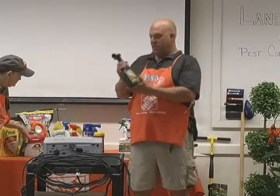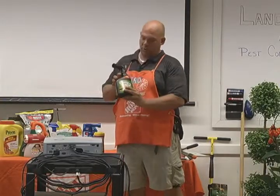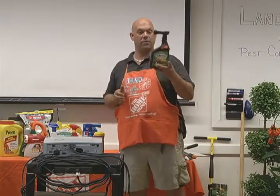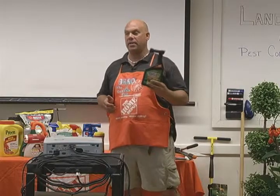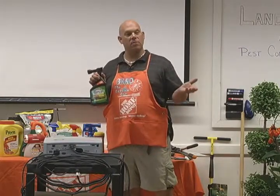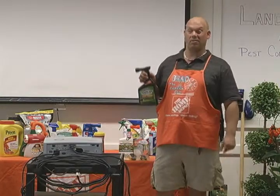One of the other options, here's a triazicide. This is a cheap way of killing some grubs too. It's a liquid version. I told you about the Bear. Here's a triazicide. Less expensive, but sometimes it doesn't do as good a control. I've used both. I've used the Bear Complete and I've used the triazicide, and I have to say that I like the Bear Complete better.